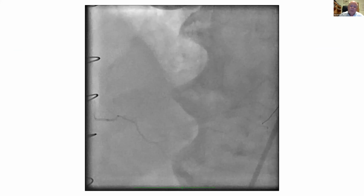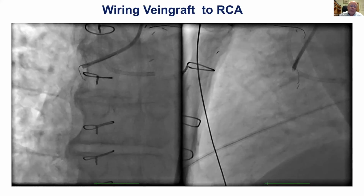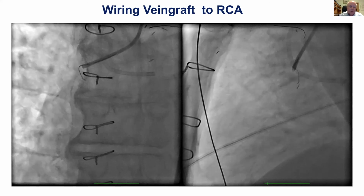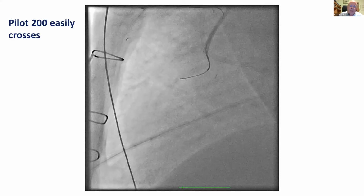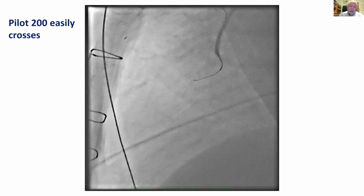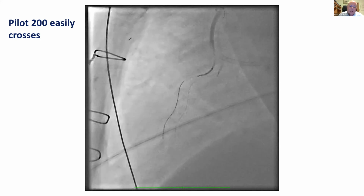you can see that it's a nice filling of a large right coronary artery here. And then we went to the occluded vein graft, and we wanted to see if we can have that open. So basically wiring of the vein graft to the right coronary artery, which is often sort of an easy way to get into the distal vessel, using the vein graft as a conduit. And this is what we did. We continue then, this just shows that very often a Pilot 200 supported by a microcatheter can usually quite easily go through the vein graft and down to the distal part of the vein graft, which we did.